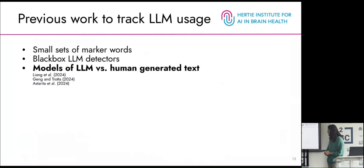The third idea is a little bit similar, so it's an explicit model of language model versus human generated text. And there what you do is you again have some ground truth data from which you learn which words are more likely in human text versus in language model written text, and then you can basically extract marker words and do similar analysis as we saw before.